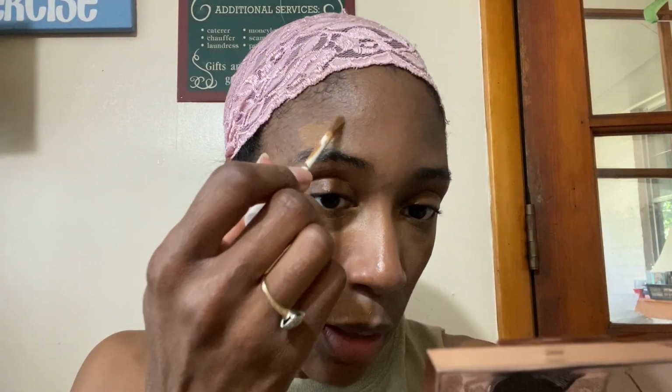Now, I'm not even going to do it on both sides. As you can see, I only did one side. I'm trying to literally just cover up one side with concealer and the other side without concealer, so you have an idea how the foundation looks.